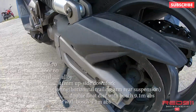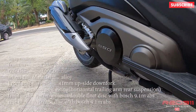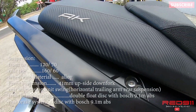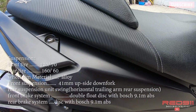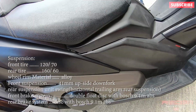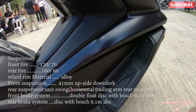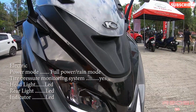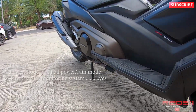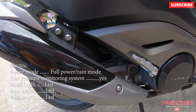Suspension, front tire 120/70, rear tire 160/60. Wheel rim material alloy. Front suspension 41 mm upside down fork. Rear suspension unit swing horizontal trailing arm. Front brake system, double floating disc with Bosch 9.1 mm ABS. Rear brake system, disc with Bosch 9.1 mm ABS. Electric power mode, full power rain mode, tire pressure monitoring system, yes. Headlight LED, rear light LED, indicator LED.